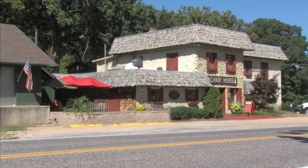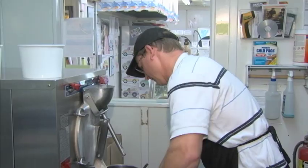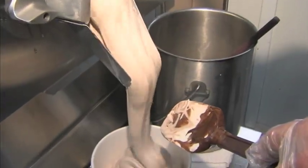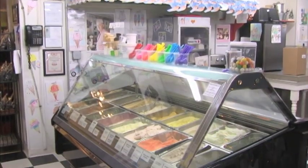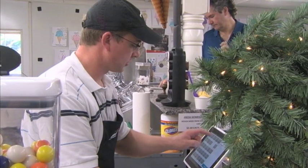Now it's beside the Candy House in Redding's Mill, the only ice cream in town that's handmade. We get our cream up from a family farm up in the northeast part of the state. Everything's done by hand the old-fashioned way, like they did it back in the 30s through the 90s. Anderson's offers 16 different flavors a day, regularly 40 flavors, at an affordable price.